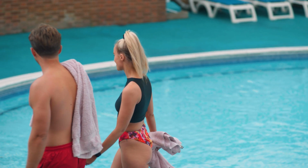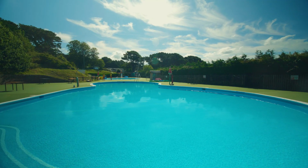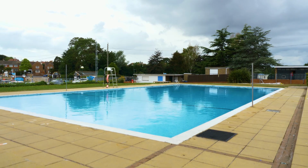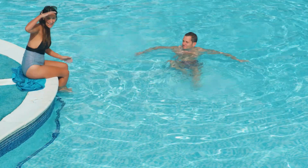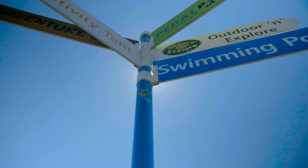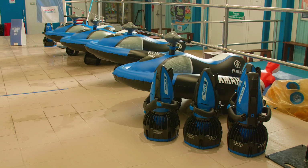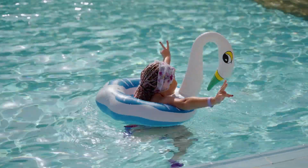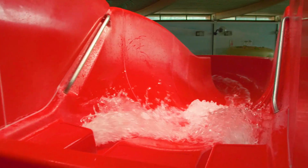During the warmer months, many of our parks also offer heated outdoor swimming pools, so you can take advantage of those warm and sunny summer days. Keep the kids active and entertained by jumping into a fun-packed schedule of activities including aqua jets, inflatable jet skis, pool parties and swimming lessons.